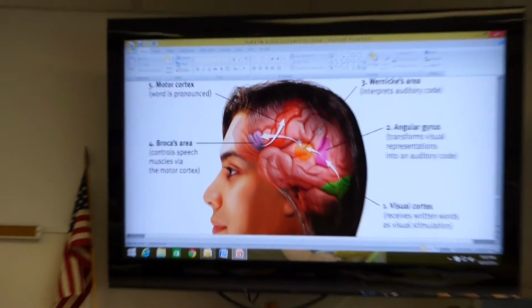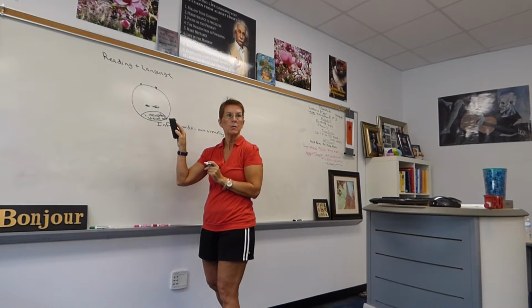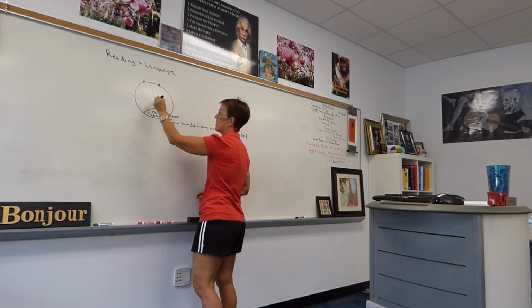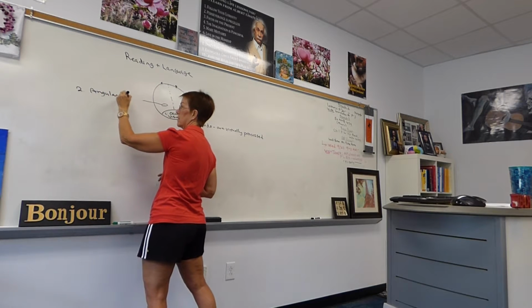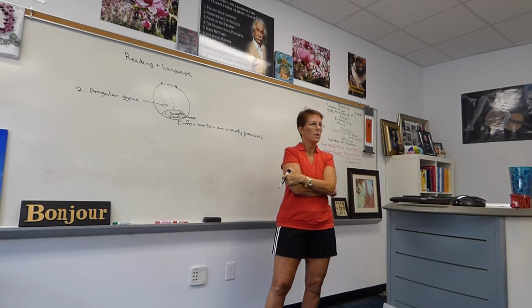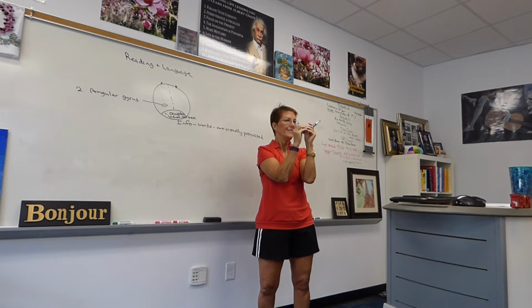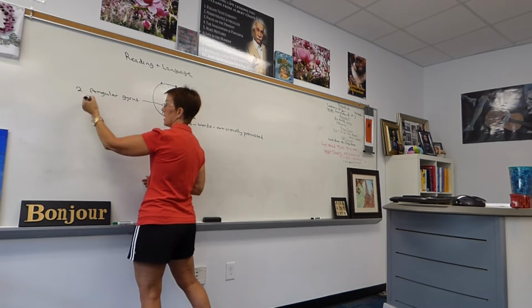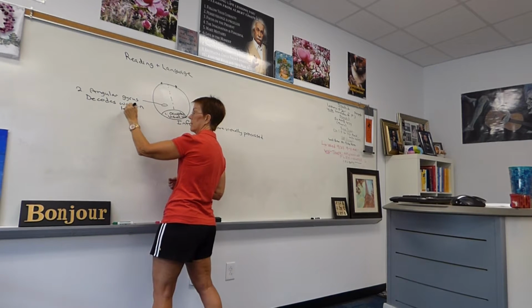So somewhere here. Honestly, I don't know for sure. I believe it's only on the left hemisphere. All of this is on the left hemisphere. So here we have the angular gyrus, step 2. And if I'm wrong about it being only on one side, I'll let you know. What happens is it takes what you see visually and decodes those letters into something meaningful. The angular gyrus decodes written letters and words.